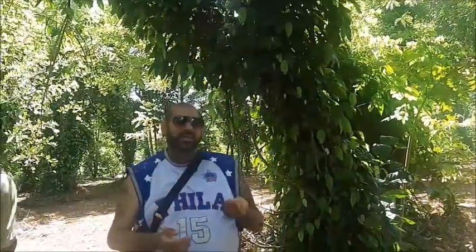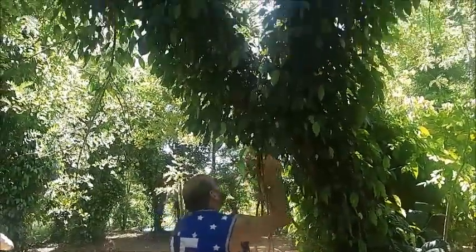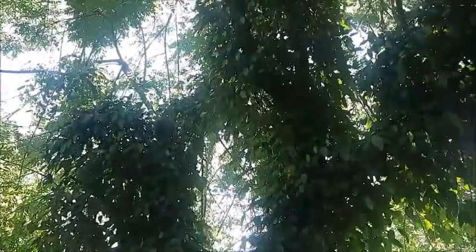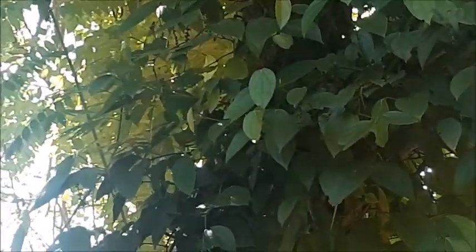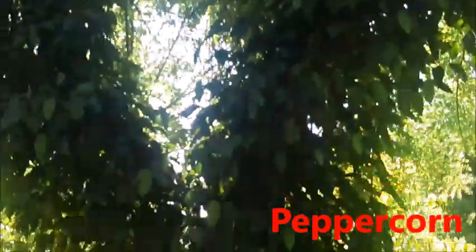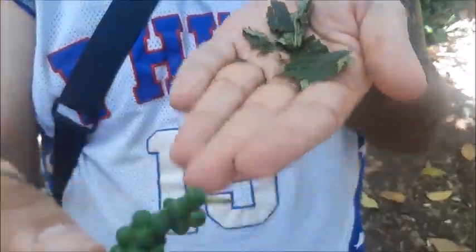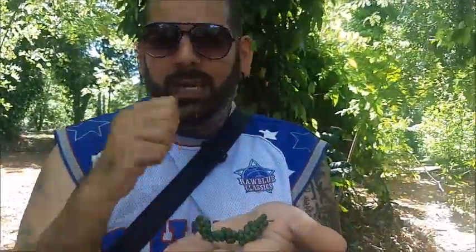So here behind me, there is the pepper tree. You can look at the leaves over here, and you can see how the natural formation of peppercorns are there. The seeds, the peppercorns. So at this stage, it's green. There's also these very aromatic leaves over here. It smells peppery. And if you take a look at this, this is how the pepper grows in a bunch like this. And it's green pepper at this stage.